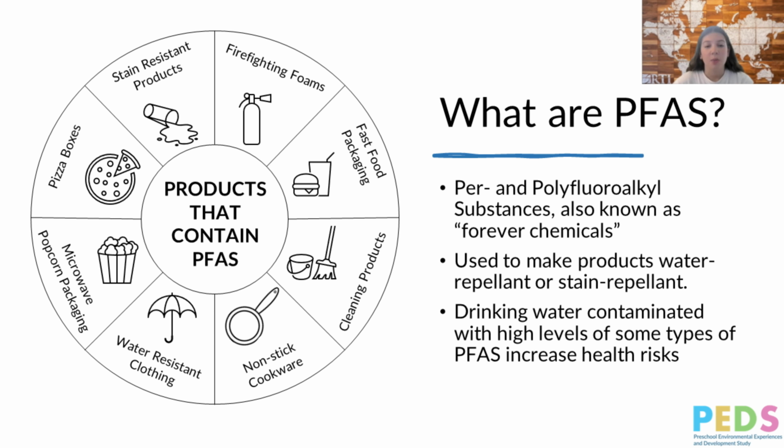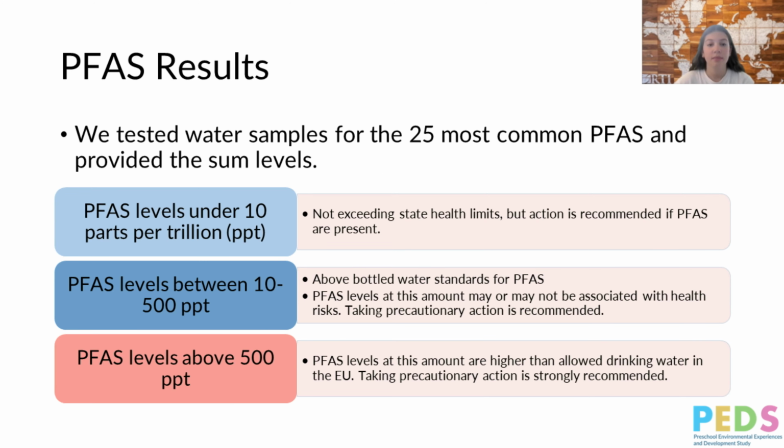Drinking water contaminated with high levels of some types of PFAS could increase the risk for developing cancer, thyroid disease, high cholesterol, high blood pressure, and a reduced immune response to vaccines, as well as impacting early brain development. If your PFAS levels were under 10 parts per trillion, the total PFAS content is not exceeding state health limits, but action is still recommended to reduce PFAS levels in your water.